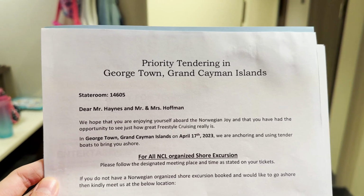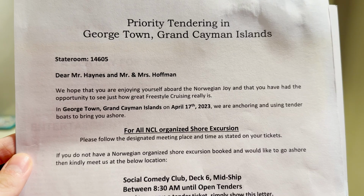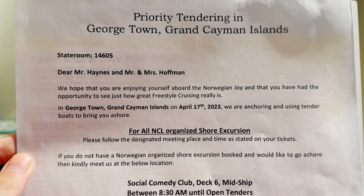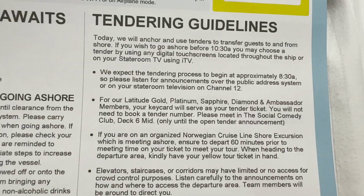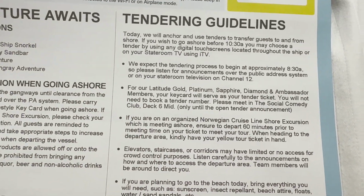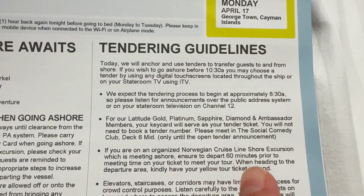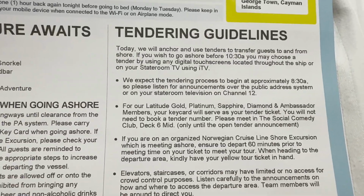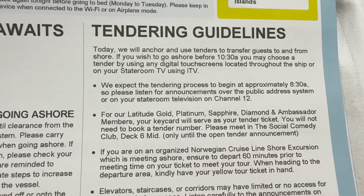Now, something that applies to us and may apply to you is that if you are staying in a suite, you do not need to get a tendering ticket. Your key card will serve as your tendering ticket because you have priority because you're staying in a suite. Also, the same can be said if you are a Latitudes member, which is their status points with Norwegian. If you are gold, platinum, sapphire, diamond, or ambassador members, your key card will serve as your tender ticket. So you don't need to get a separate one. You can just go off whenever you want and you'll get priority as well.